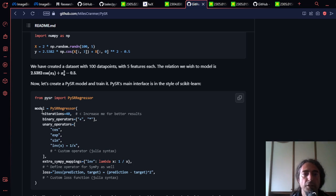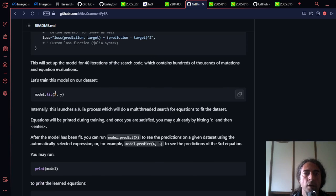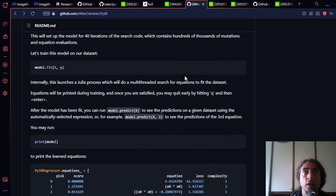The resulting search code contains hundreds of thousands of equation evaluations. By calling the usual fit function, you launch a Julia process which will do a multi-threaded search for equations to fit the dataset. Equations will be printed during training, and once you are satisfied you can quit with early stopping.